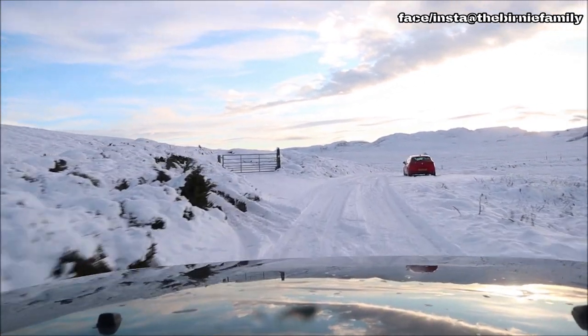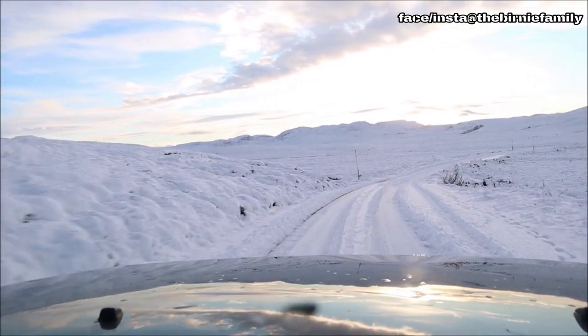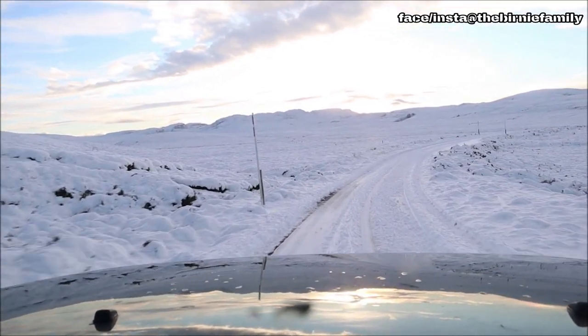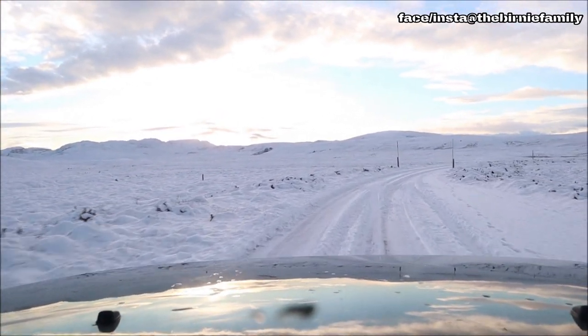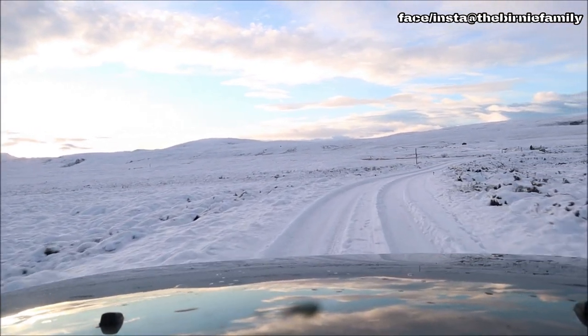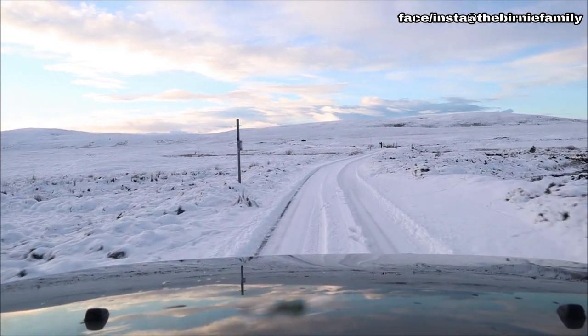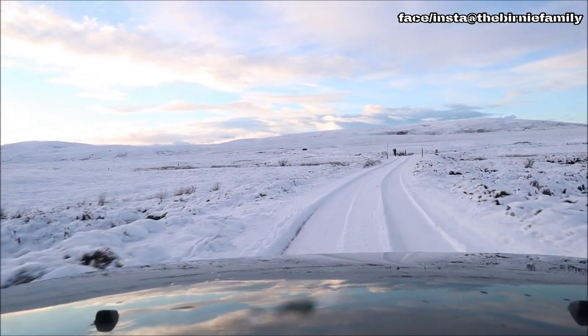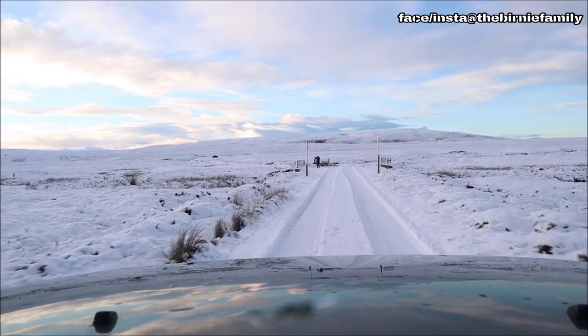You have to remember wee Bailey, she hasn't got a thick coat, does she? Yeah, she's got one of those skinny coats. She was brave coming up here in that car. She certainly was. Oh, there's somebody else. Yeah, so we just come up here and turn, you see. He's taking photos.